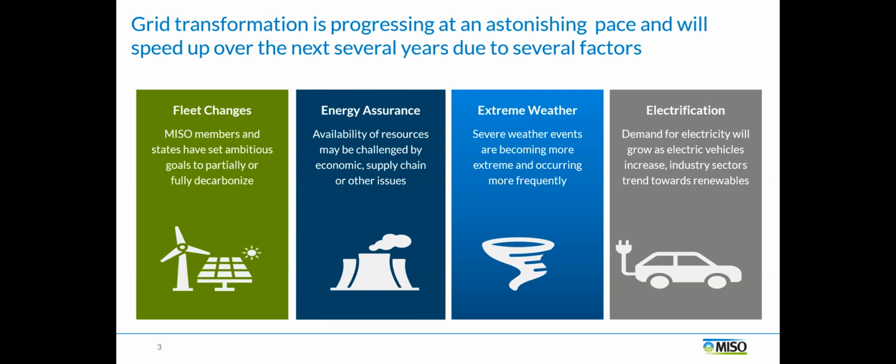And then the last element is electrification. It is still early in stages, but the momentum is picking up. We have seen, and will continue to see, significant load increases at a pace that we're just not used to. So all this sums up to: preparation for these increasing risks and changing conditions requires an improved understanding of what we're currently doing in terms of the resource adequacy construct, as well as identifying any additional needs moving forward to ensure reliability and resource adequacy.